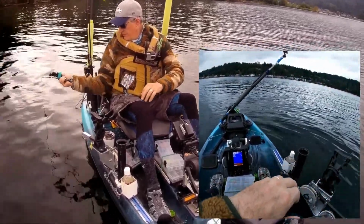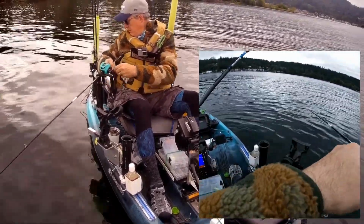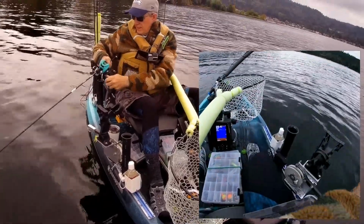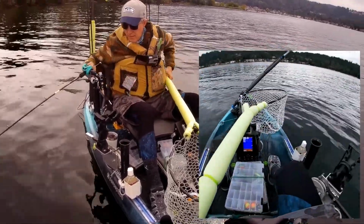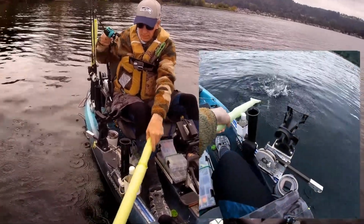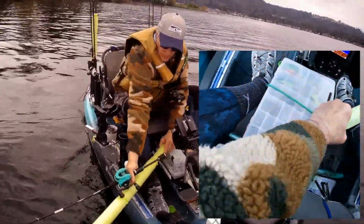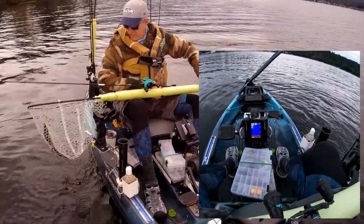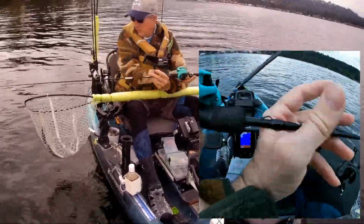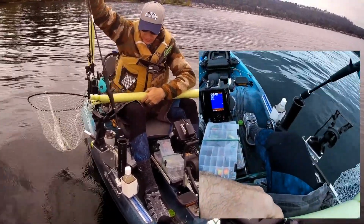Come here, buddy. Come here. Wow. Not really what I was looking for, and not really in the water I was expecting him to be in, and the water's way too warm for him.